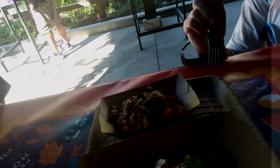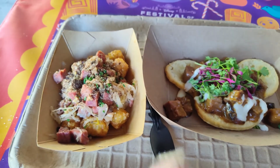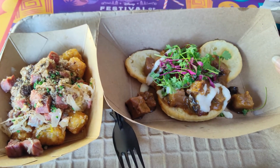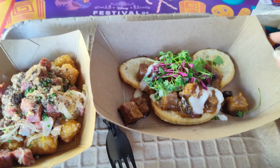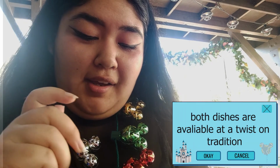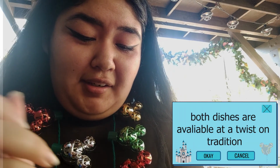So we did our first booth, right? And now we're doing our second booth, and look at the food. Wow, I'm gonna do a proper shot right now. I'm so excited for today. So we got potato bites, and then I think this is a beef Wellington. Well, it's reimagined. But look, it's a little Mickey. How cute. Okay, so first we're gonna try the potato bites. And let's dig in, let's see.